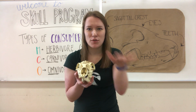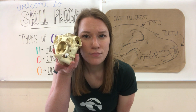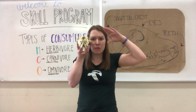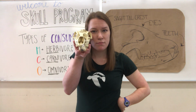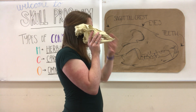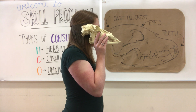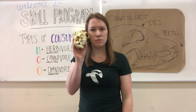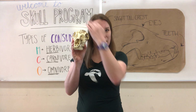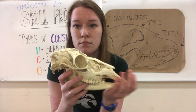Awesome. All right, last, we're gonna really quickly, I'm gonna hold this skull up next to my face, and we'll get a general sense of the size and shape. When I do this, the skull looks almost as big as my face. Interesting. Now when I hold it to the side, it's quite a bit longer. We've got a longer snout or nose here, so maybe a good sense of smell. But this animal is maybe fairly large. It's got a pretty big skull. Interesting.